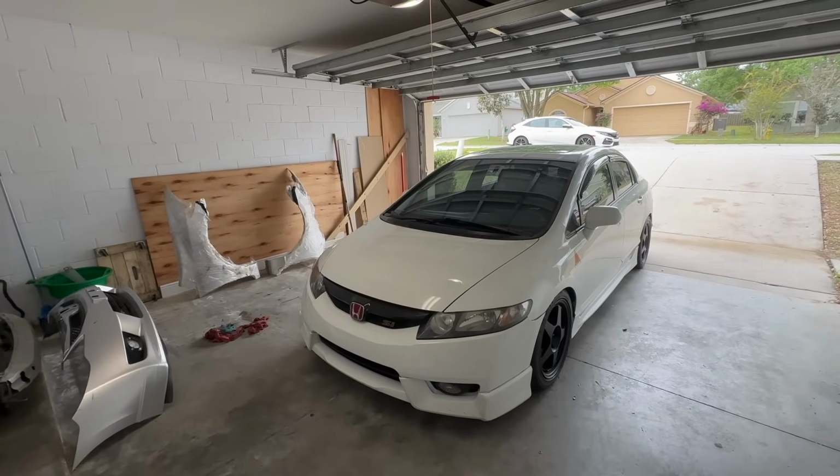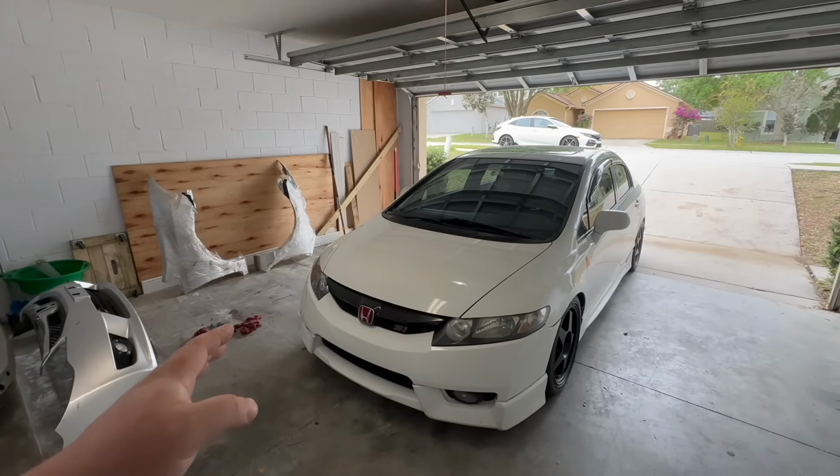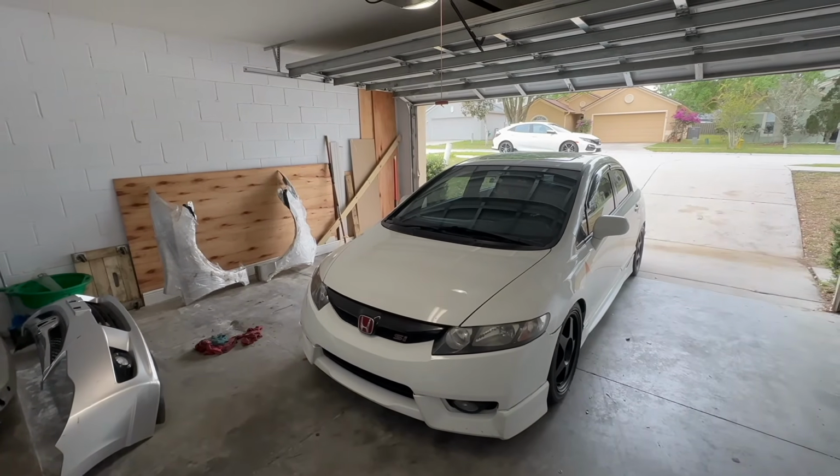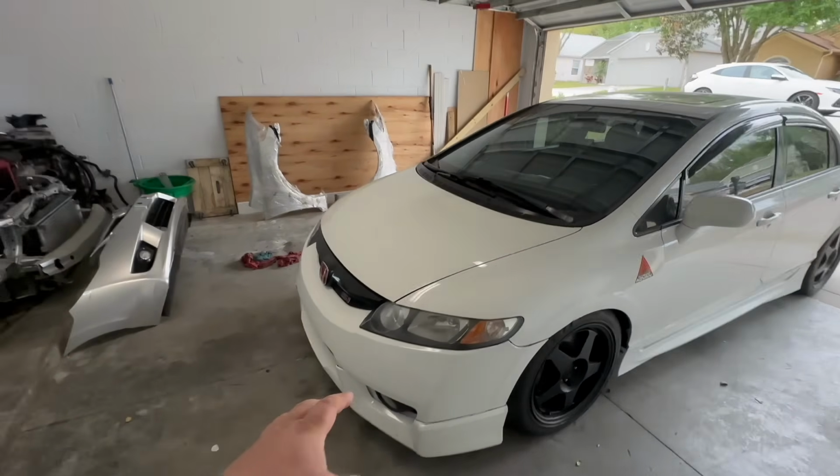My plan has always been to FD2 front end it, or actually FD1. There's a whole lot of specifics about doing FD1, FD2. My main concern was having a white car. Now, why am I doing this? Getting rid of this nice USDM front end?